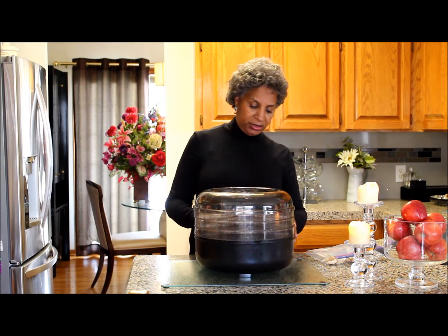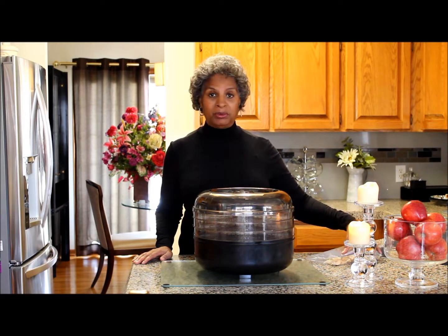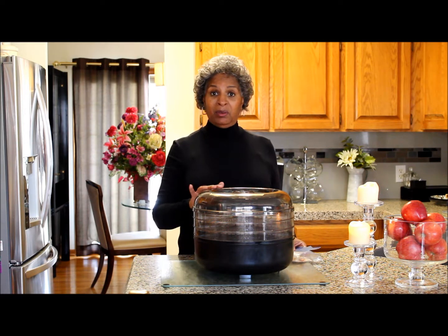Okay, this is a dehydrator. I got it from the Goodwill. I had a salad at Panera Bread one time with dried Fuji apples in it, and it was so good. When I saw this at Goodwill, I just thought I gotta get this because I would really like to try to make that at home, and it worked.